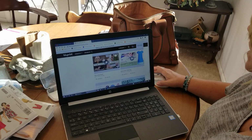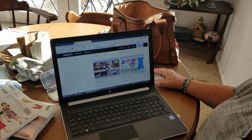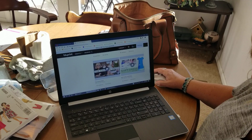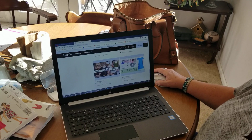I have done this one, so I don't need to do that one again. So don't vote on that one. I can certainly show you the dress I made. It looks exactly like that because I bought the kit from Craftsy as well. And this is a gorgeous cross-dyed fabric, and it's just beautiful.